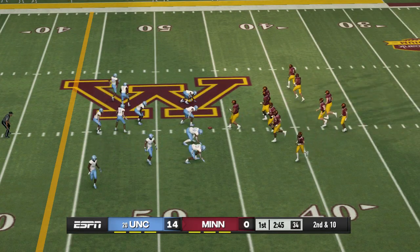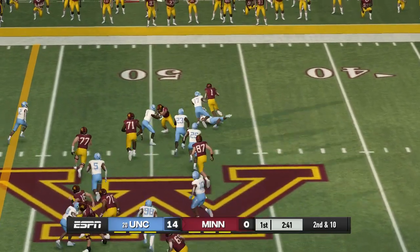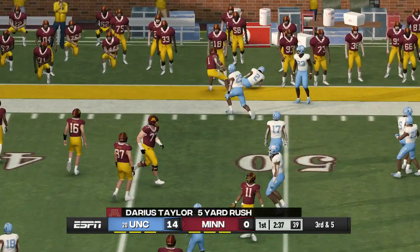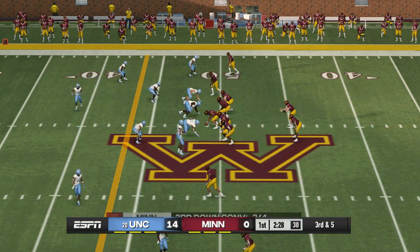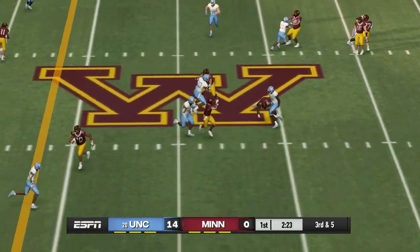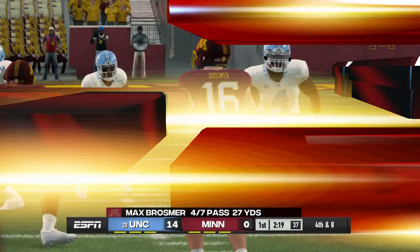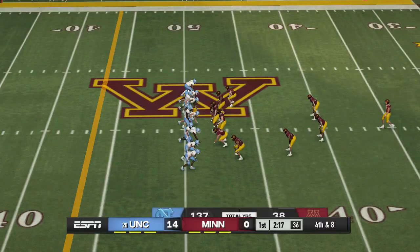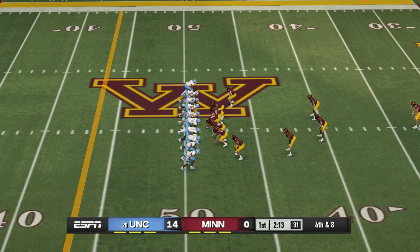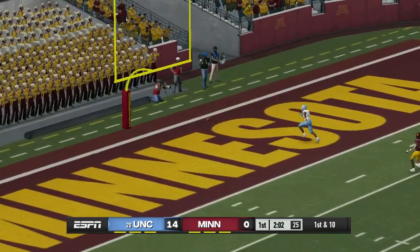So it's 2nd and 10. Ball on their own 46. Breaks the tackle and looking for the corner. He's pushed out of bounds at about the 49. Zips it to the back. Tackle made right around the 48-yard line. Everybody up close. It looks like they're coming after this kick. It's away, and it's a booming punt. This one's going to be down in the end zone for a touchback.